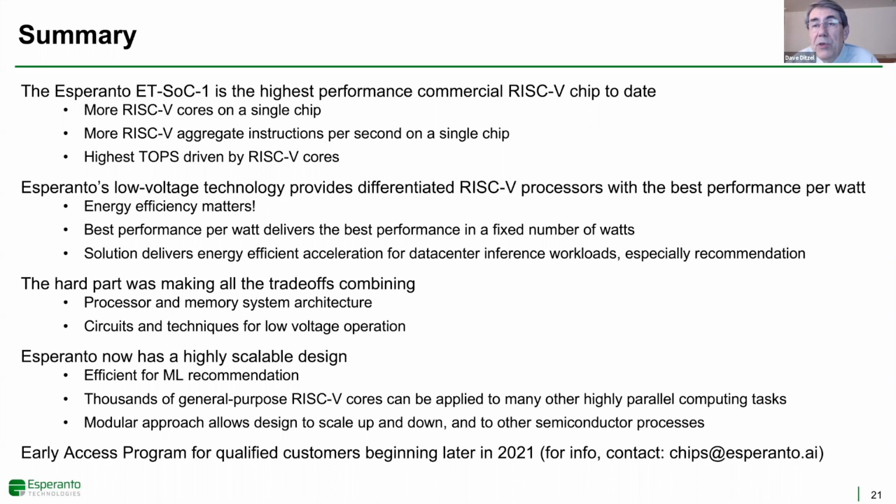We hope we've convinced you that energy efficiency matters and that the best way to compare performance is to compare performance per watt. Making an energy efficient parallel processing system required many innovations and trade-offs between the processor and memory system architecture and the circuits and low voltage techniques that improve energy efficiency. Now we have that hardware part done, and we can take this modular architecture and easily scale it either up or down and port it to other semiconductor processes.